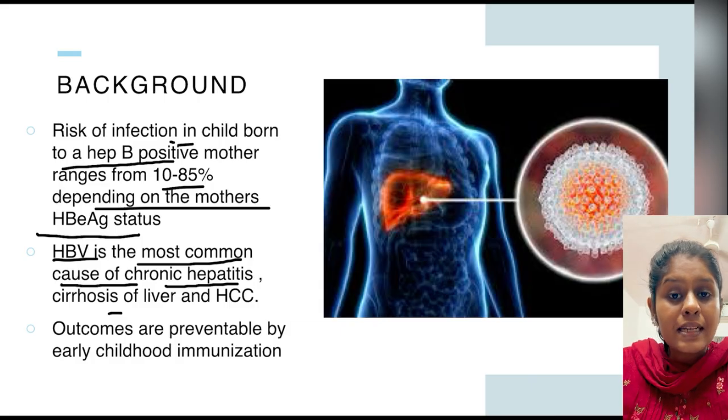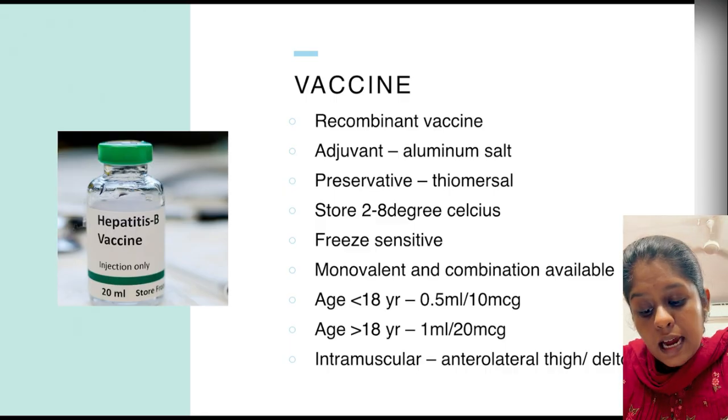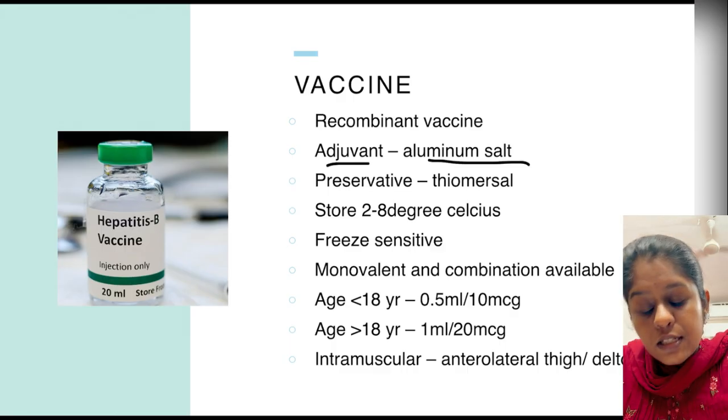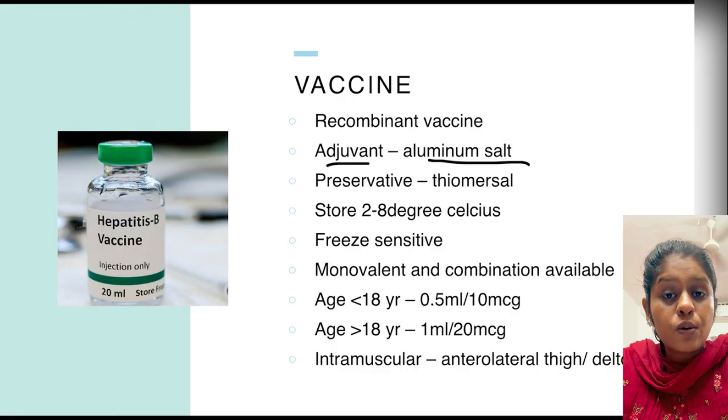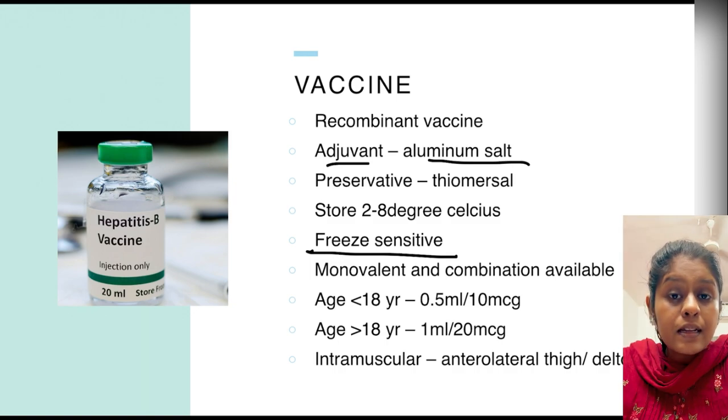So coming to hepatitis B vaccine, this is a recombinant vaccine with aluminum salt as its adjuvant and the preservative is thiomersal. This is a freeze-sensitive vaccine, so it has to be stored at a temperature of 2 to 8 degrees Celsius. It is available in both monovalent and combination forms.